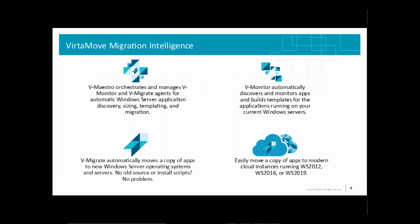So we do that with a suite of products. We call it a migration intelligence suite. It's a series of products. The first one is called vMaestro. It's an orchestration product that manages a variety of agents that are installed either on production apps or on target environments, so on the target servers. Maestro runs on its own dedicated server. It's behind your firewall, so it's fully secured. You don't need to have any external flow of this information.